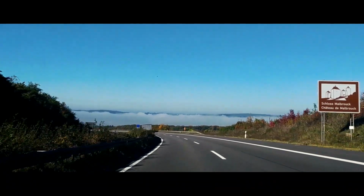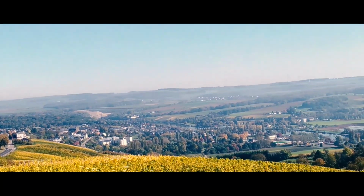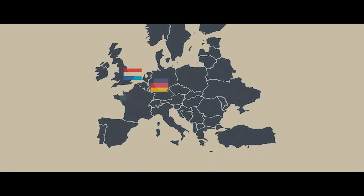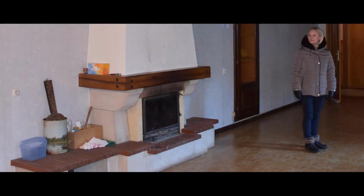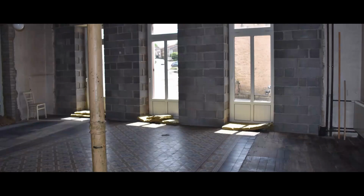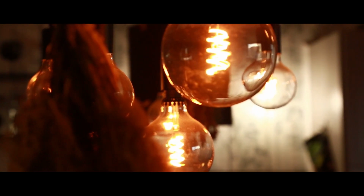Being in love with the center of the old continent, we decided to pick the best of as many places as possible and moved right in the middle, in the land of 3 countries where France, Germany and Luxembourg meet. After having visited several houses in 2018, we finally found an old maison de maître that was in desperate need of love and care. We began its renovation, doing most of the work by ourselves.